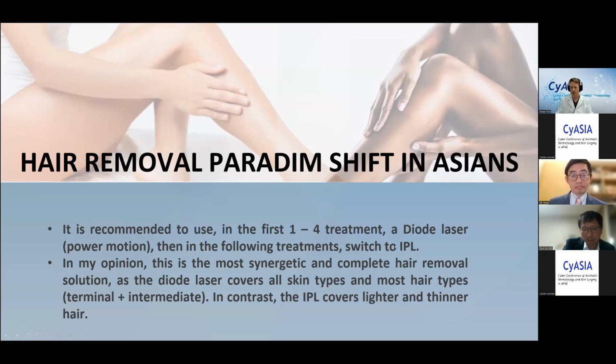Then in the following treatment, switch to IPL. Why is it like that? Because I think that those are synergistic. And the complete hair removal solution, as a diode, covers all skin types and most hair types, terminal plus intermediate.